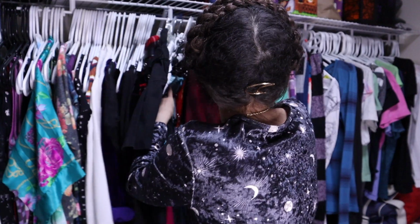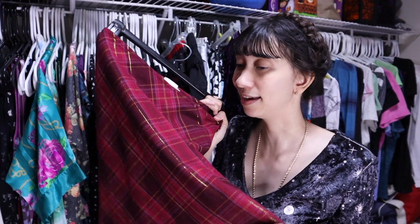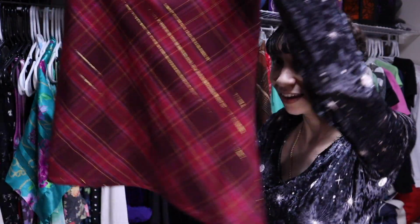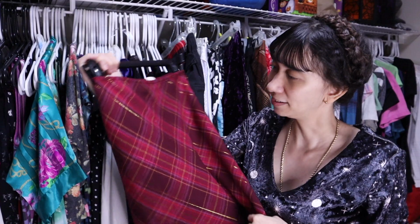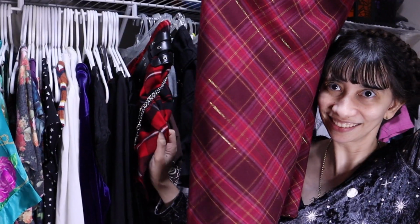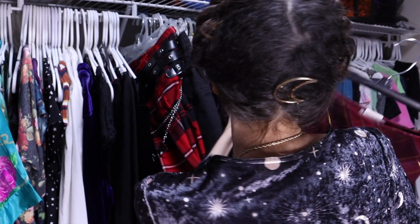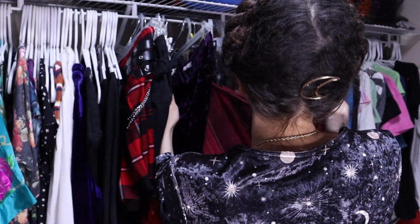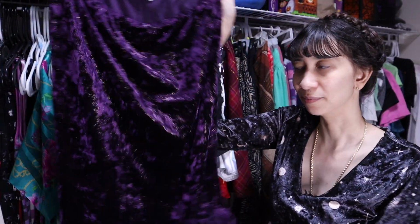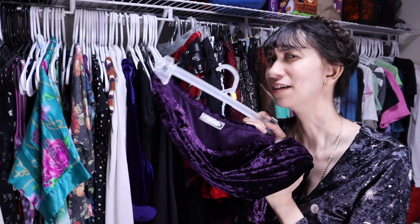Now here is an example of a red plaid skirt that I would actually say is more downtown girl. It's sort of longer, not quite as sassy, but it does have some beautiful gold in it. These two skirts are not that different, but they are not really in the same aesthetic. I mean, you could wear them in either one, I think, with the right accessories. Now this skirt, being velvet and all sparkly, would definitely be a Whimsigoth skirt.